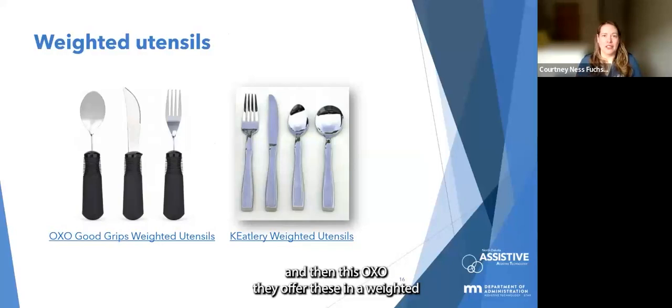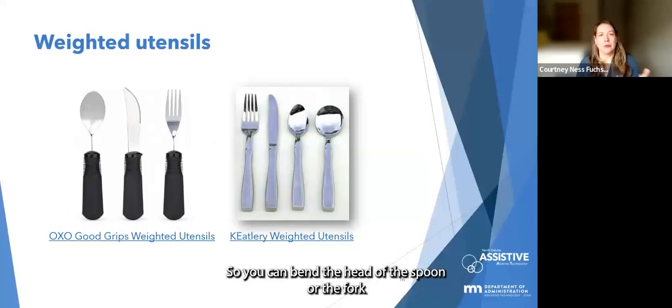OXO, they offer these in a weighted or non-weighted version, and they also sell bend-to-angle versions. So you can bend the head of the spoon or the fork to meet the angle that you need.